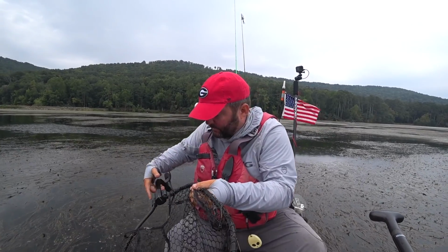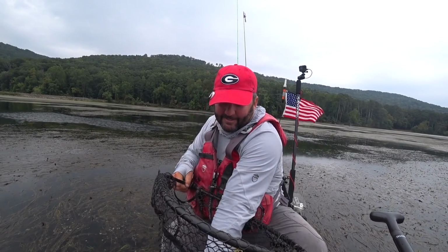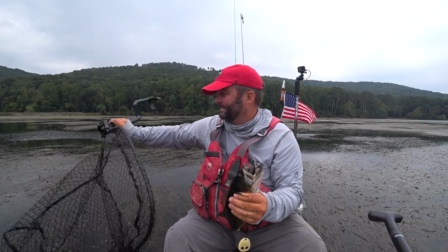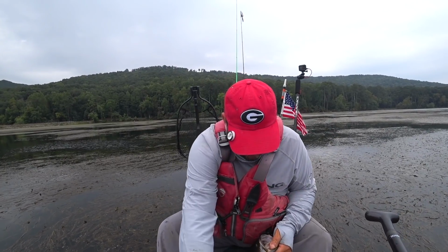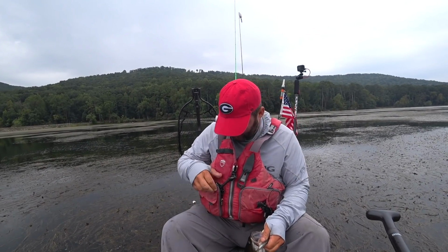Fish number 5, he ain't very big. Look at how he's got that frog. Good grief. Ooh, he ain't that big. But he's number 5. Let's put him on the board.